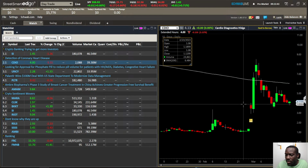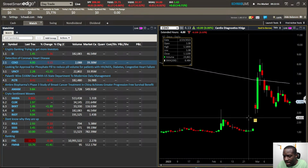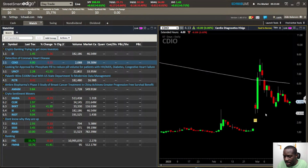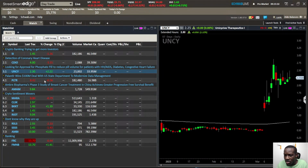CDIO looks like another hold right under the $4 level. That was a detection of the coronary heart disease. Still on an uptrend though, gapped up and holding up this gap. This gap was from 1.36 to almost $3. So it's still holding this gap as a little bit of support. I don't know if it's going to gap fill before moving higher, but yeah, those are obvious levels.